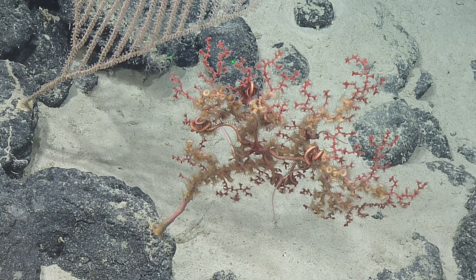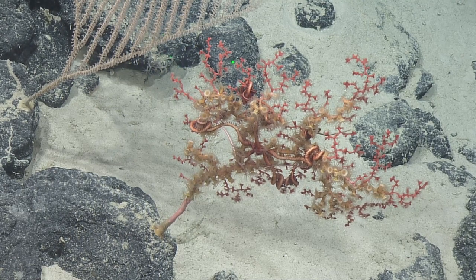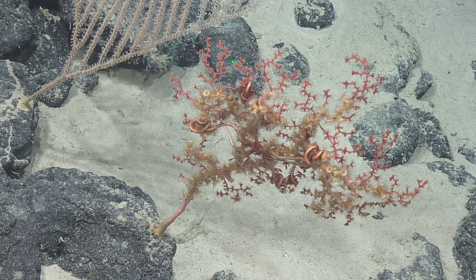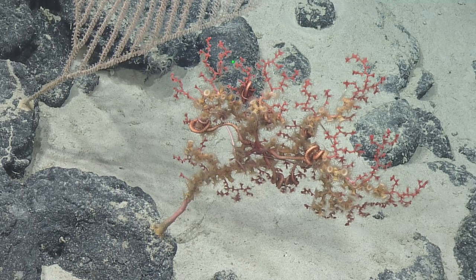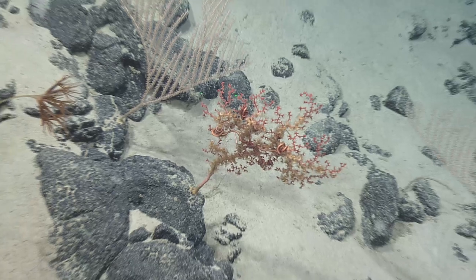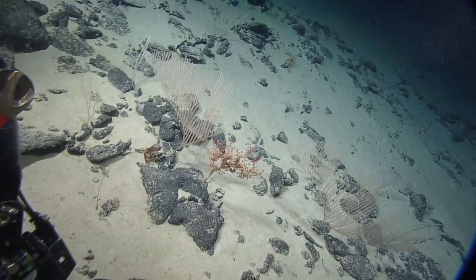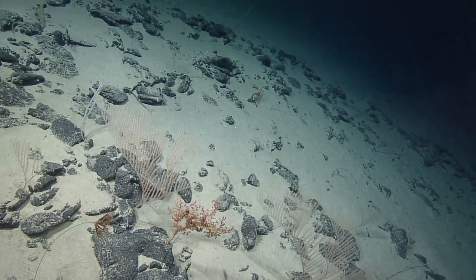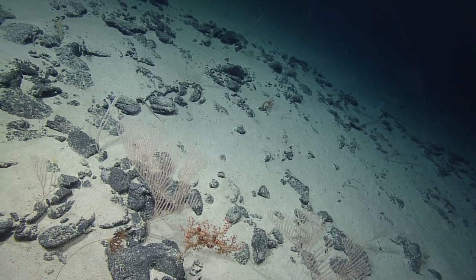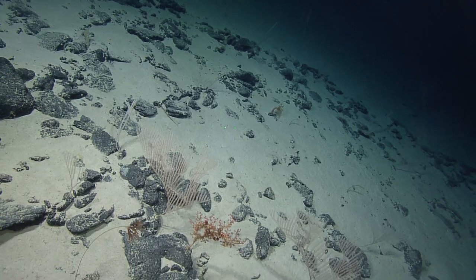We have a big ophiuroid with very long arms sitting on the fan. That's a beautiful close-up. And we have an umbellula in the front, Anthomastis in the background, a bunch of halipterous whips, the primnoid whips. There's so much diversity in this one frame itself.